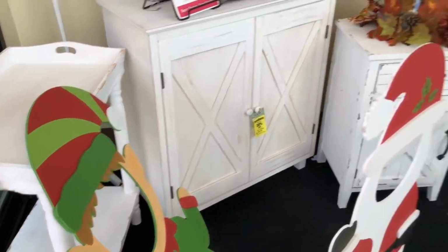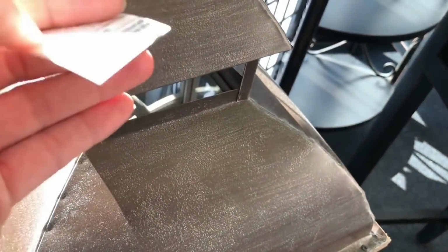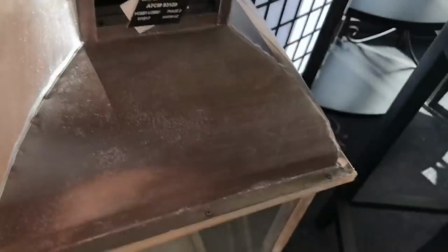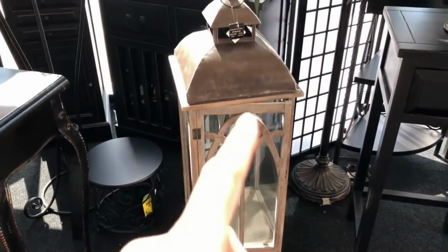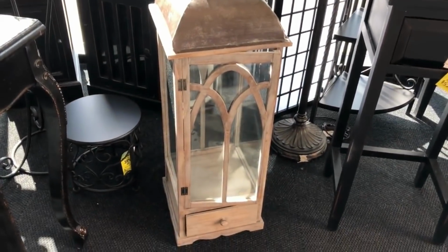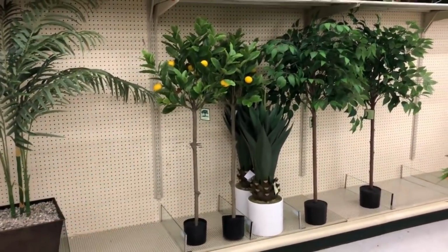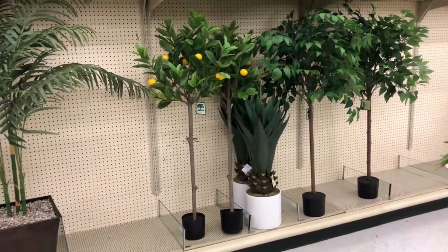That is really cute. Oh, I love this. How much? Oh, wait. It should be 30% off. Wow, I really love this. Okay, I really like this plant. I think that is super cute, but I can't have both of those going on in there.